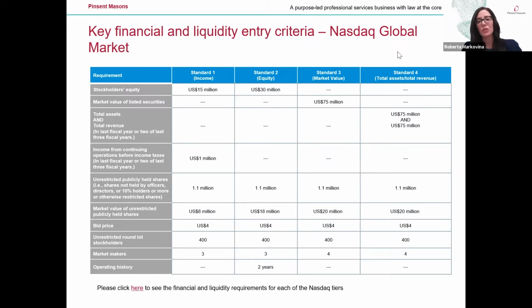In terms of the other tiers, the initial financial and liquidity requirements are strictest for the NASDAQ Global Select Market. And because of this strict criteria, to be included in this tier is an indication of the company's international stature. Companies must meet the criteria for earnings, capitalization, or assets, and have at least 1.2 million unrestricted publicly traded shares and trade again at least $4 a share.